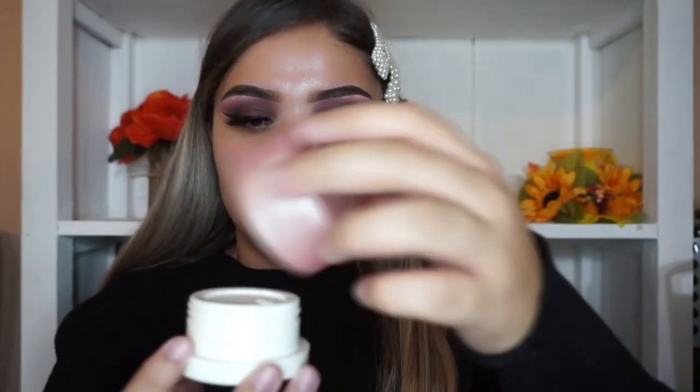Okay, so eyelashes are on, and now moving on to my face. I'm gonna going in with this, the Touch and Soul Glass Balm. So I guess this is a primer. It's supposed to be like hydrating, and it's supposed to make your skin look like glass. So I'm gonna open this up.